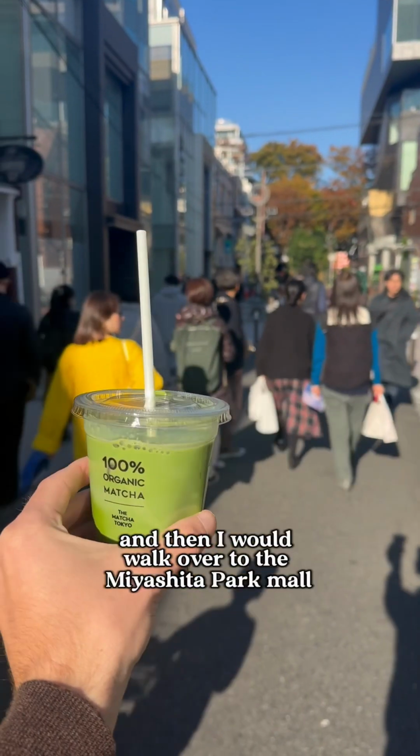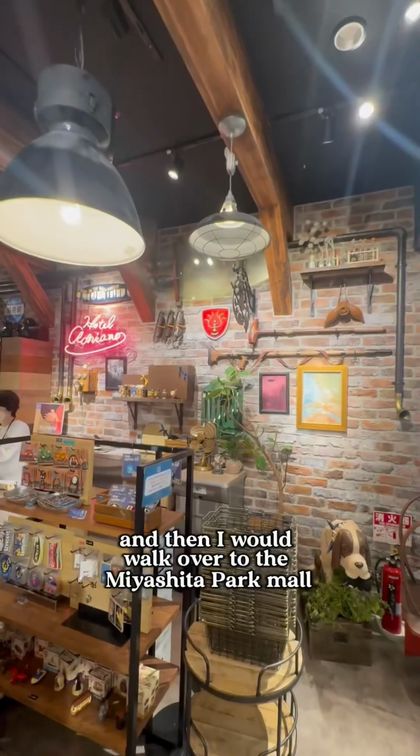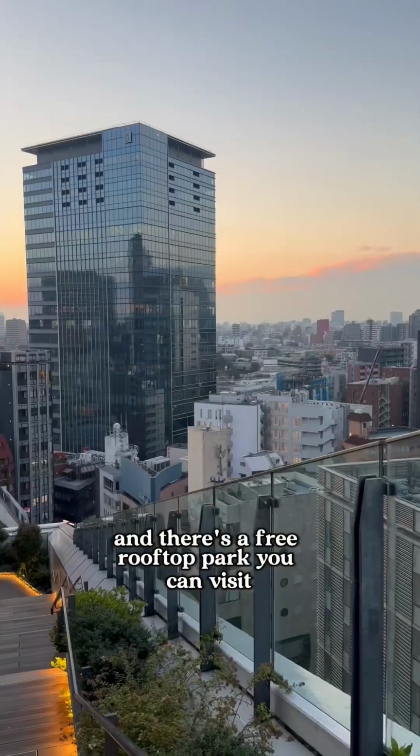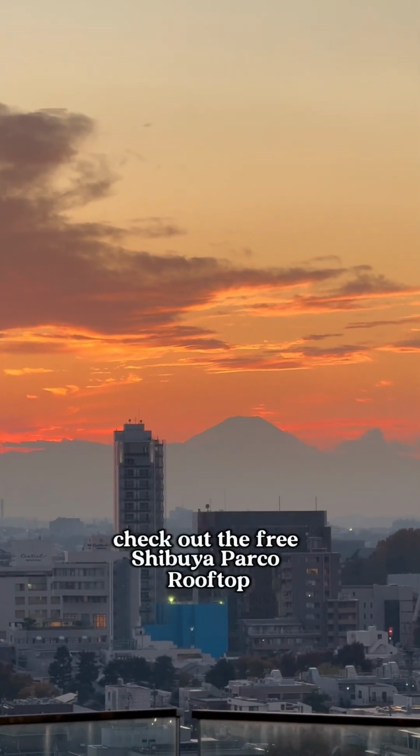These drinks were great. And then I would walk over to the Miyashita Park Mall. There are a few cool stores here like this Miyazaki one, and there's a free rooftop park you can visit. And then if you still have time, check out the free Shibuya Parco rooftop.